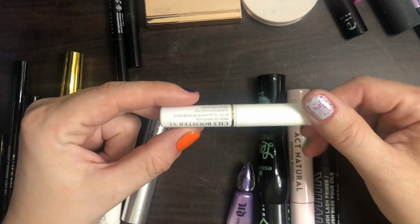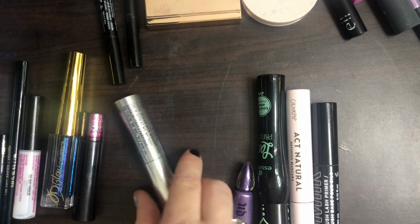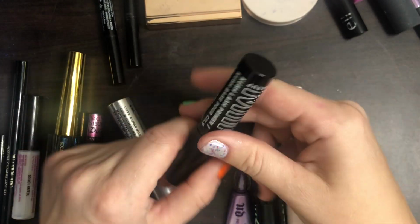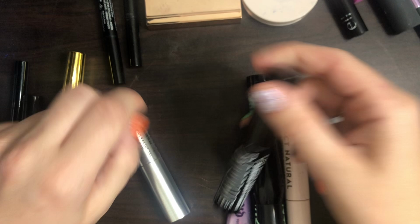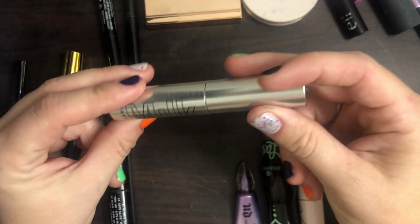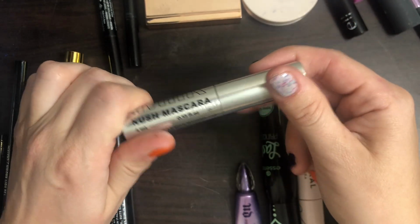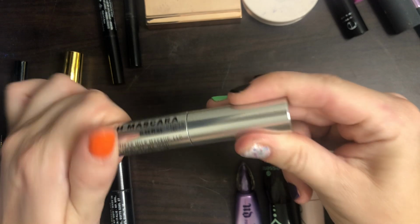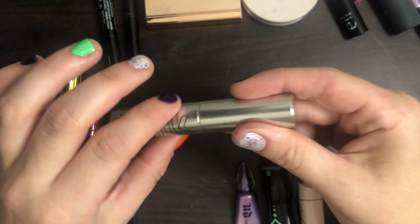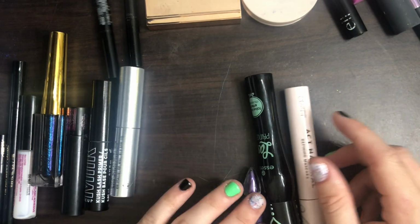This is crazy old. I should honestly get rid of this and this, especially because I've got the Milk Lash Primer that I got at TJ Maxx. I also have an unopened Milk mascara. I've had a mini of these before. I like it. It flakes, but with a lash primer, I find that it works really well, and I like how it looks. So obviously keeping that since it's unopened.